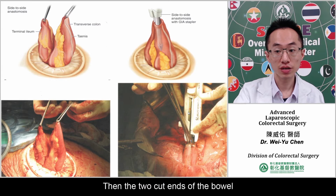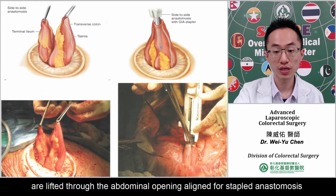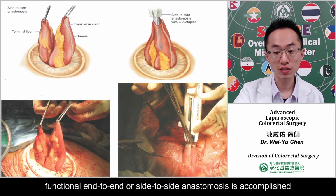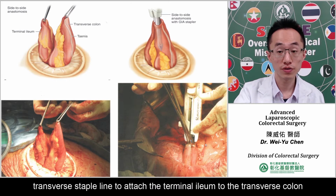Then the two cut ends of the bowel, which include the transverse colon and the terminal ileum, are lifted through the abdominal opening, lined up for a stapled anastomosis. The functional end-to-end or side-to-side anastomosis is accomplished by placing two sides of the linear cutter stapler through the antimesenteric corners of the transverse staple line to attach the terminal ileum to the transverse colon.